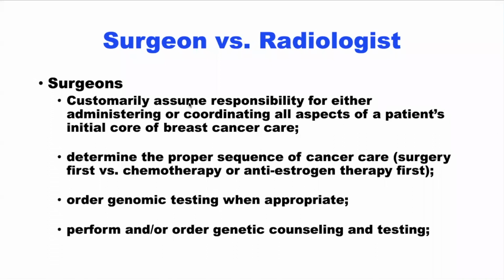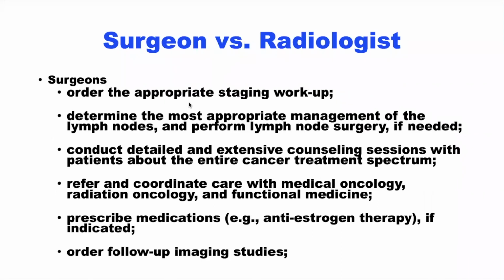For example, surgeons customarily assume responsibility for either administering or coordinating all aspects of the patient's initial course of cancer care. They determine the proper sequence of cancer care. For example, if the patient should have surgery first versus chemotherapy or anti-estrogen therapy first, surgeons order genomic testing when appropriate. They perform genetic counseling and testing. They order the appropriate staging workup. Surgeons determine the most appropriate management of the lymph nodes and perform the lymph node procedure if indicated.